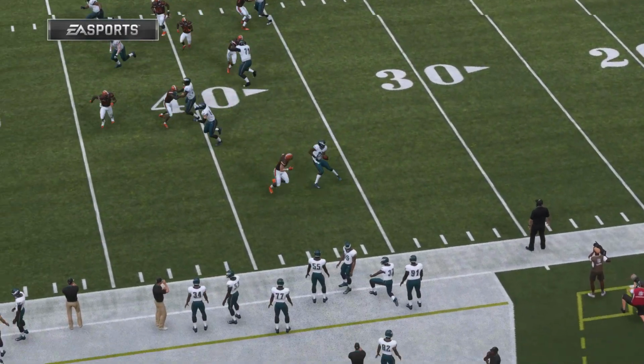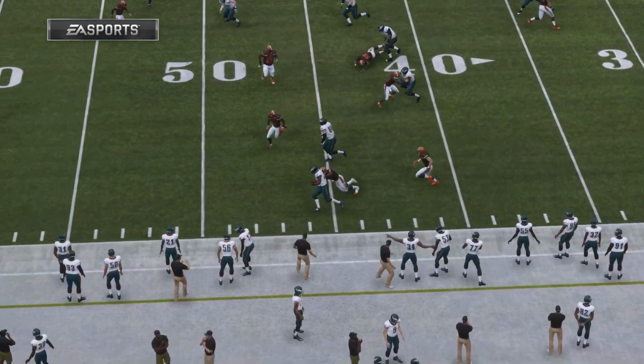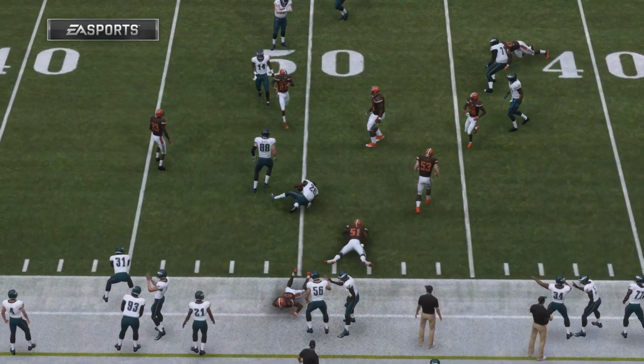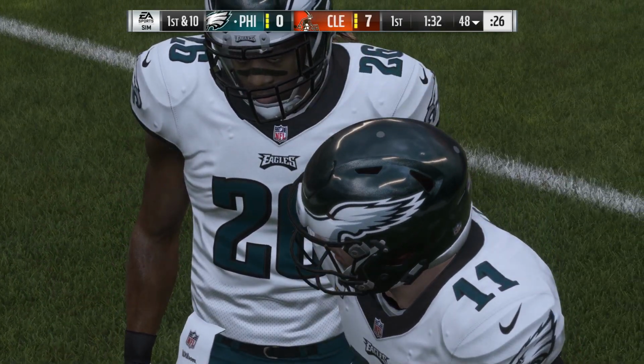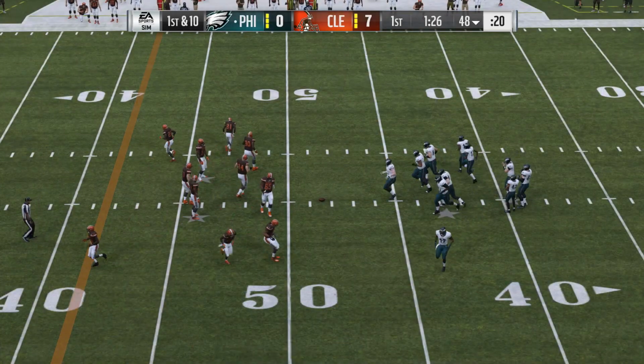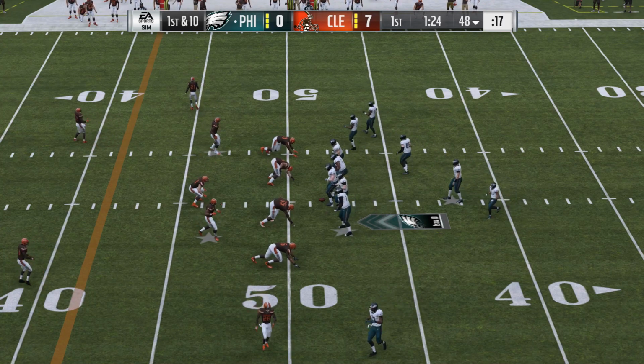Controlled the line of scrimmage, created a big gain. That's kind of a bonus. He's there to protect that high value that you have back under center, but he creates space in the run game. Yeah, not only can he dance, he can mash, too. Back-to-back good plays have him on the move on first down.